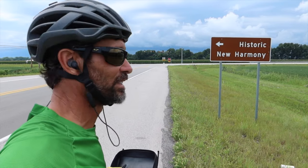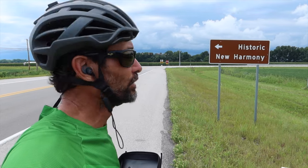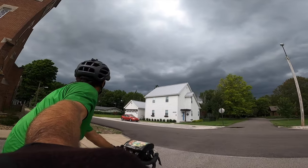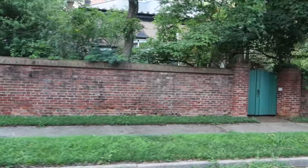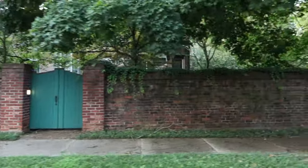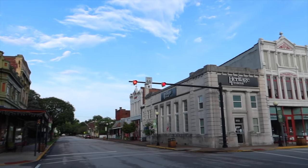See this storm coming, like the weather forecast was saying, so I'm gonna go to New Harmony here. Seated on the banks of the Wabash River is the historic town of New Harmony. It's a peaceful town with its quiet streets and restored 1800s buildings.